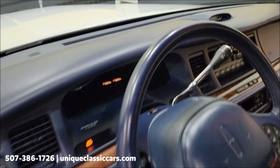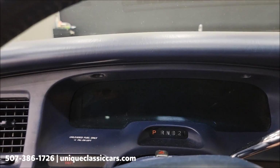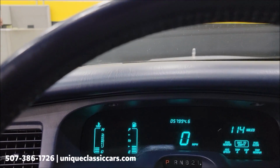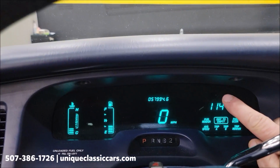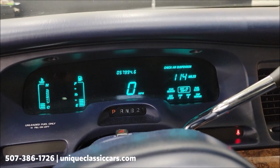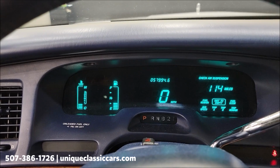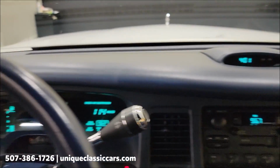All right, let's go ahead and fire this up so you can hear it run, and we'll check out that engine bay. Of course, that 4.6 liter single overhead cam, 281 cubic inch V8. All right, now you are going to have a check air ride suspension flash a little bit because remember, it was converted to regular shocks. There's your miles, 57,994. You can see all the gauges work. No other warning indicators, check engine lights, service engine, anything like that on.